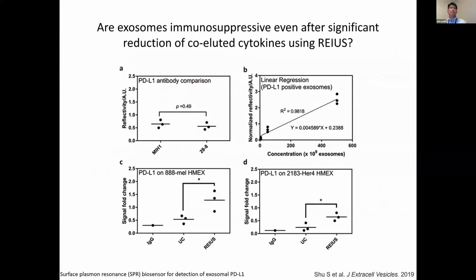So after removing all these cytokines that are usually co-isolated with exosomes if you use just ultracentrifugation alone, are exosomes still immunosuppressive? And to answer this question, we can use a technique called surface plasmon resonance, or SPR, to detect exosomal PD-L1. So if we have more PD-L1 positive exosomes, we know that it will be immunomodulatory and possibly immunosuppressive. And we checked reflectivity of the antibody itself, we chose two most popular clones, MIH1 and 28-8, and we found that the normalized reflectivity correlates pretty well with PD-L1 concentration.